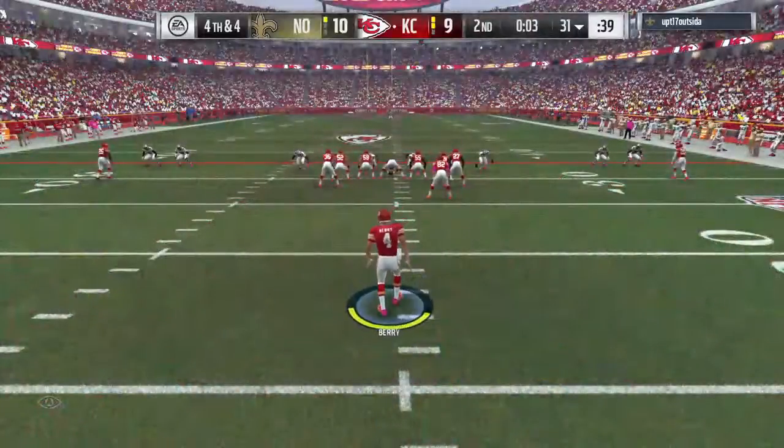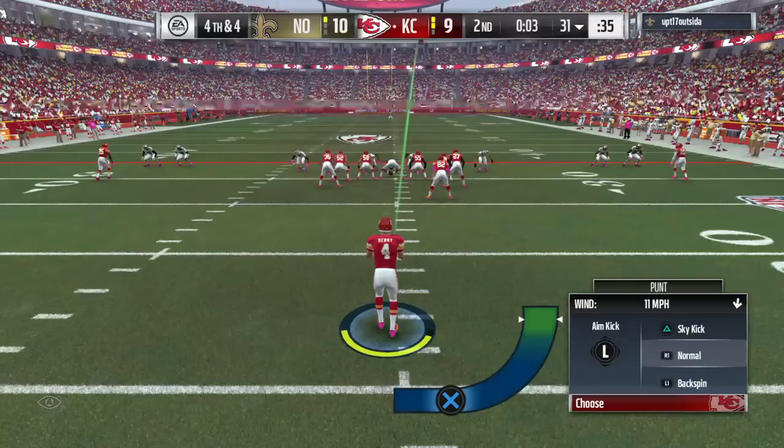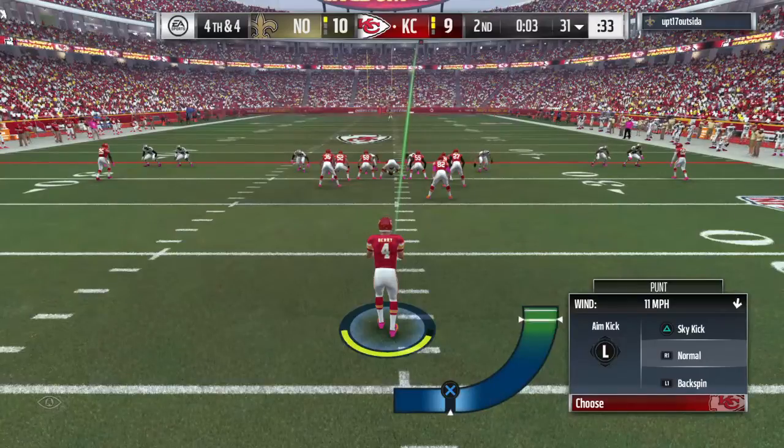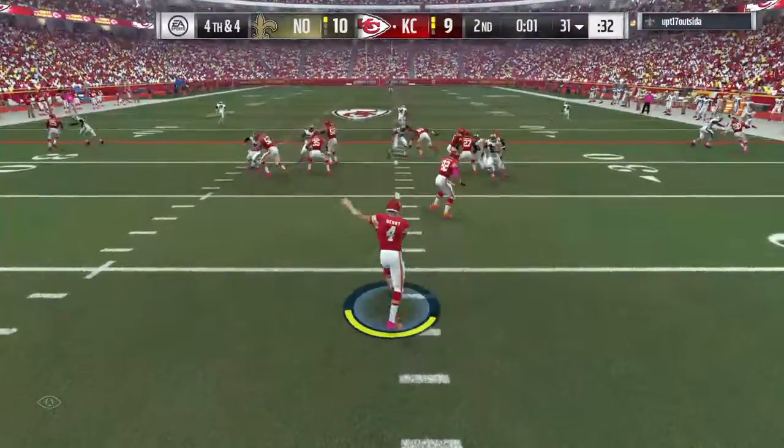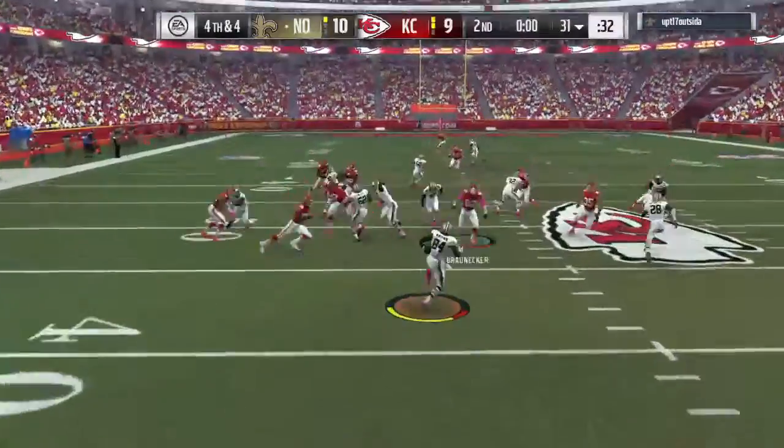Now Jordan Berry on to kick this one away. Back deep, Antonio Brown. Oh, it's a wobbler here. With it is Brown.